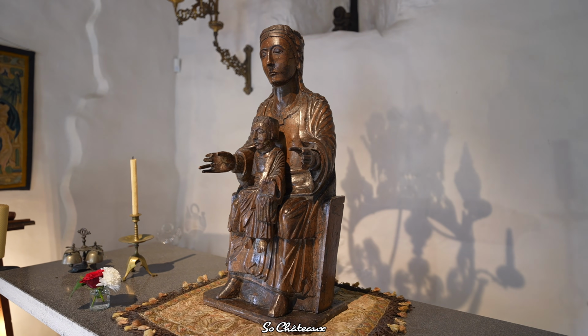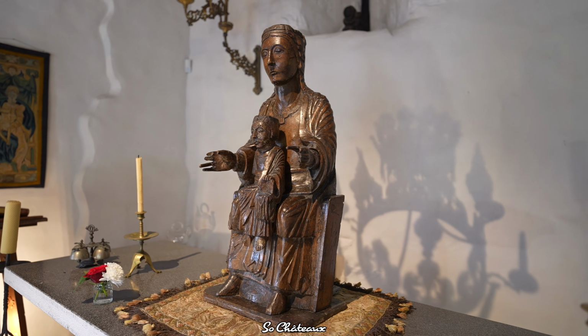In the 11th and 12th centuries, Virgins were found in many regions. But here in Auvergne, we were very, very rich in this type of sculpted object. The posture you see is what we call the throne of wisdom. Mary forms the throne with her body, and wisdom is represented by Jesus sitting on her lap.